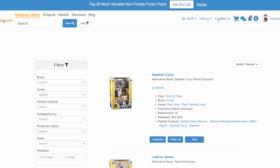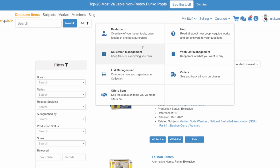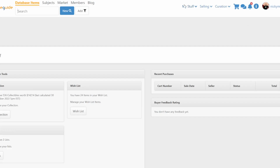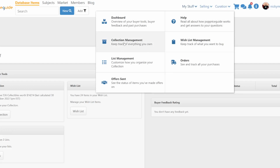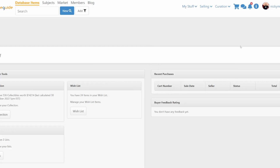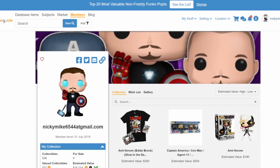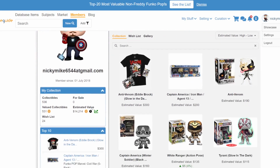So if I go here and I go to my stuff and take a look at my collection, the dashboard, if it works. Nope. That is not it. Collection management, orders. Nope. Collection management. Nope. That's not it. Hold on. So on the top right corner, you'll see this little doohickey thing, which is your name. You just go to showcase, and then it's going to show you all your Funko Pops, how many you have, and the value of your Funko Pop collection. It's a great website to use.